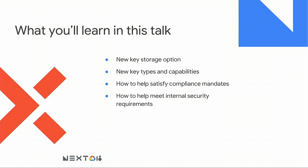So that'd be fantastic. I'll also talk about some new key types and capabilities that we can do. And then we'll start generally discussing how to help satisfy your compliance requirements, and how to help meet internal security requirements. All right, does that sound good? All right, cool. So let us start off with an overview.